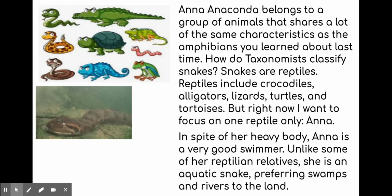Anna anaconda belongs to a group of animals that shares a lot of the same characteristics as the amphibians you learned about last time. How do taxonomists classify snakes? Snakes are reptiles. Reptiles include crocodiles, alligators, lizards, turtles, and tortoises. But right now, I want to focus on one reptile only, Anna. In spite of her heavy body, Anna is a very good swimmer. Unlike some of her reptilian relatives, she is an aquatic snake, preferring swamps and rivers to the land.